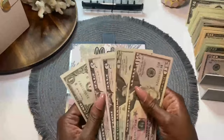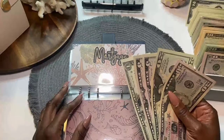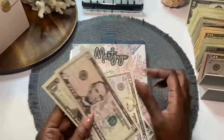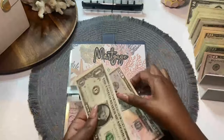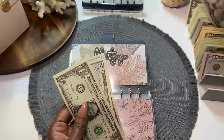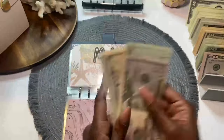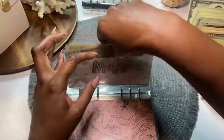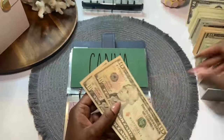I was thinking about giving it a 10, but I may need, actually, yeah, I'll give it a 10. So 81. And then Canva, oh yes, they really need to go.